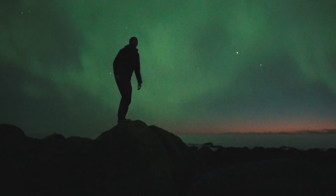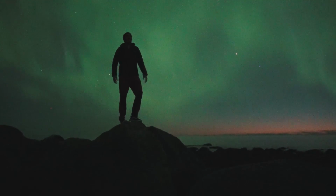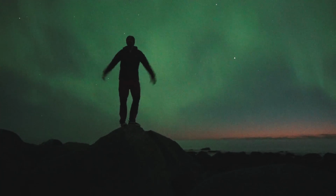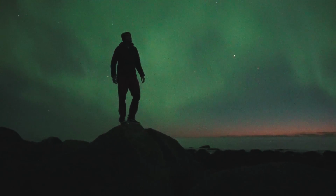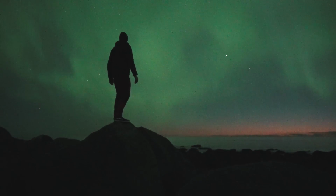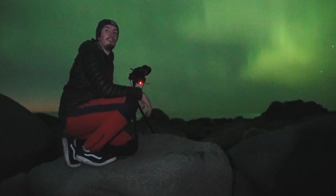This is crazy. We are literally surrounded 360 degrees. This is incredible. Wow. The whole sky is just green.